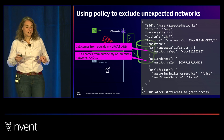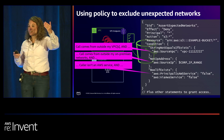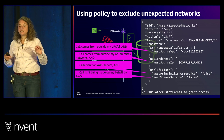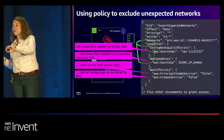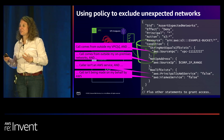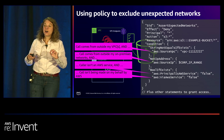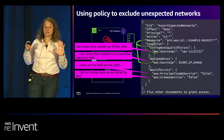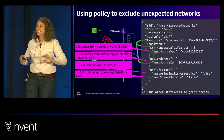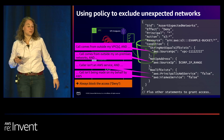Got some more conditions here. The caller isn't an AWS service, right? Because an AWS service like CloudTrail accessing my bucket is actually going to come from whatever network CloudTrail runs in, which is not going to be my VPC. And the call isn't being made on my behalf. It's not an onward call. It's not S3 calls KMS or Athena calls S3. There's a lot of patterns like this around AWS. They're summarized by the via AWS service or called via condition. So I'm saying this call is being done directly by a principal here. They're not AWS making an onward request. They're not coming from a network I'm expecting, and so I just want to exclude that access. So that's what's going on here.